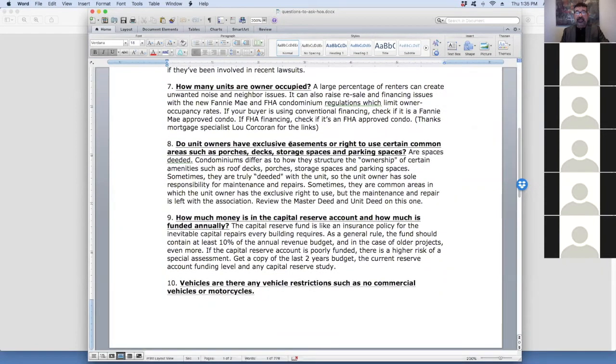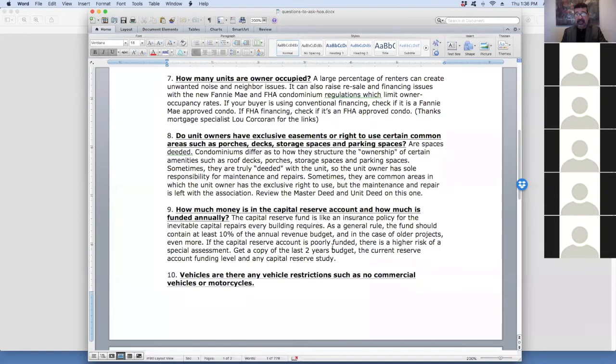Do unit owners have exclusive easements or rights to use certain common areas such as porches, decks, storage spaces, and parking spaces? The buyer is going to ask. If you have a building that's on the canal, you want to know if they have a right to put boats there, okay? So those are questions you need to know. How much money is in the capital reserves? We spoke about this already. Do we have reserves? Yes. How much money do you have in the reserves? At least 10% of the annual revenue they must have in reserves in order for the bank to lend. And this is a very important question.